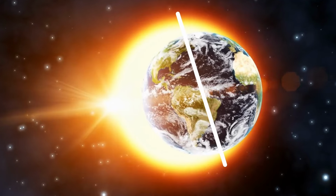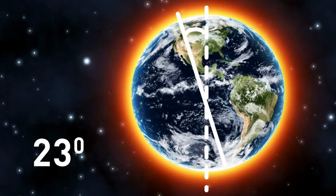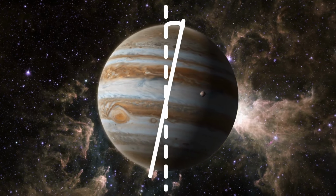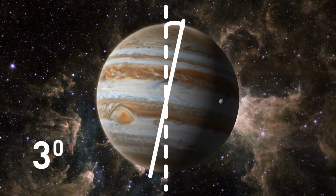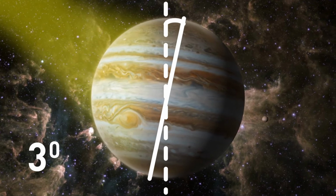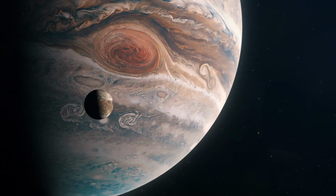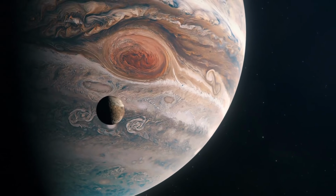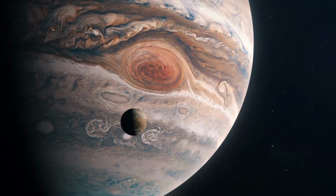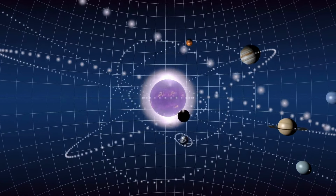This tilt, which is 23 degrees, allows different parts of the globe to receive different amounts of sunlight throughout the year. But Jupiter's axis is tilted toward its orbital plane by a mere 3 degrees. It means that the amount of sunlight that reaches different parts of the planet's surface throughout its long year hardly changes. But the new study has found that there are still certain temperature swings that take place all over the gas giant's cloud-covered globe. Astronomers claim they've solved one part of this puzzle.